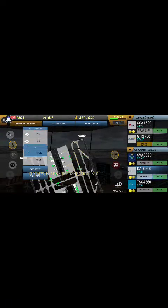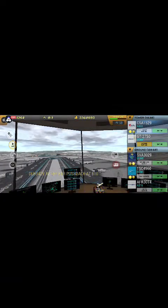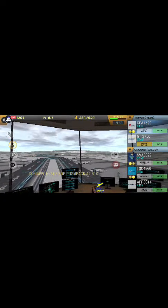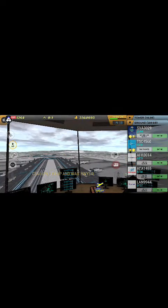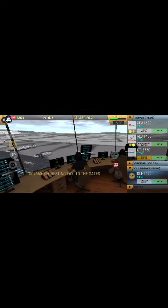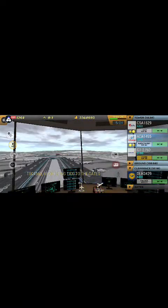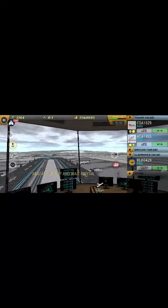Brook clearance. Good afternoon. Lufthansa 3429, ready for pushback at Bravo 10. Czech 1529. Line up and wait runway 34, left. Air Transat 4560 requesting taxi to the gates. Europa 1455, line up and wait runway.